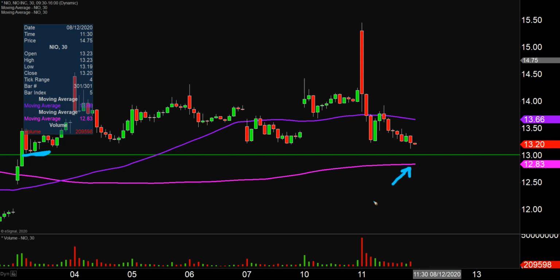You have the pink line there, which on my chart denotes the very well-known, the very famous 200 period moving average, and that's currently valued at $12.83. Who knows? Maybe some people don't even care about $13. They're just all focused on that $12.83-ish mark, again, because that's the 200 period moving average.